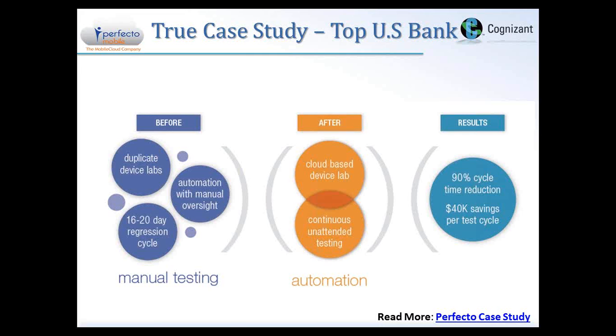Okay, this is a real fact from the industry today, showing the value of proper cross-platform mobile test automation with proper device selection. And we have this experience today with Cognizant. We are implementing such projects on a daily basis. So I encourage you to approach us.